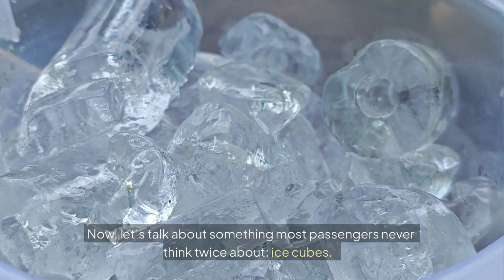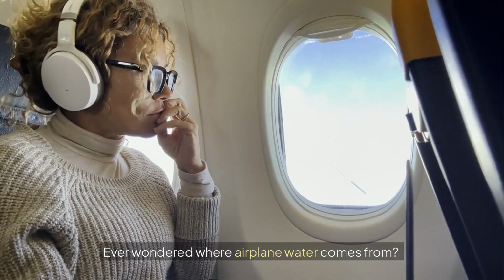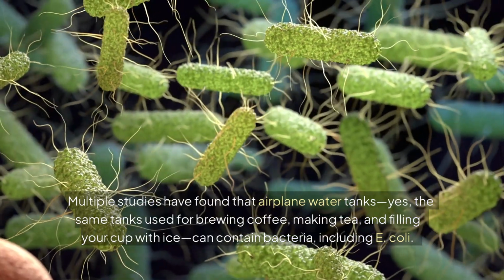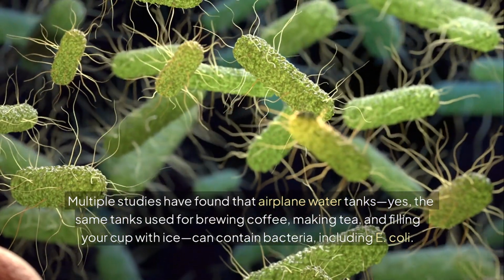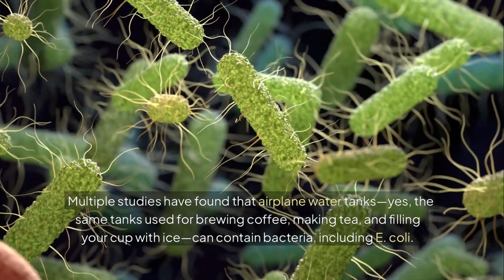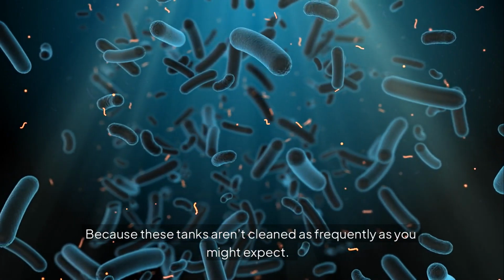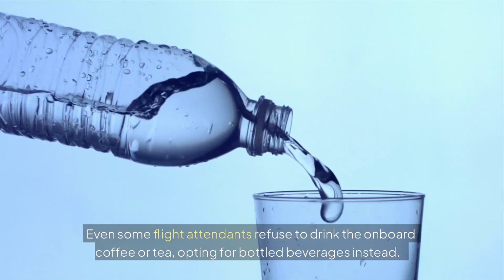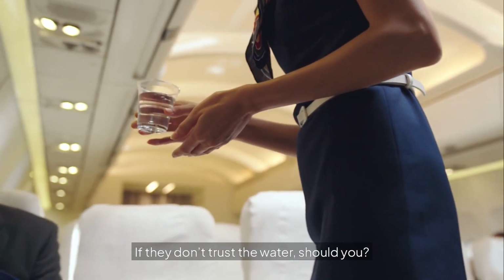Now, let's talk about something most passengers never think twice about: ice cubes. Ever wondered where airplane water comes from? The truth might shock you. Multiple studies have found that airplane water tanks, yes, the same tanks used for brewing coffee, making tea, and filling your cup with ice, can contain bacteria, including E. coli. Why? Because these tanks aren't cleaned as frequently as you might expect. Even some flight attendants refuse to drink the onboard coffee or tea, opting for bottled beverages instead. If they don't trust the water, should you?